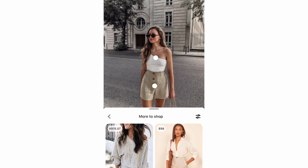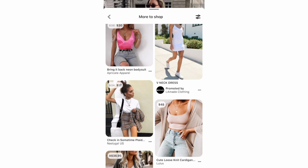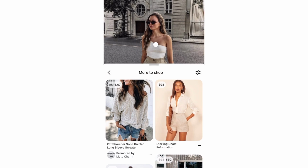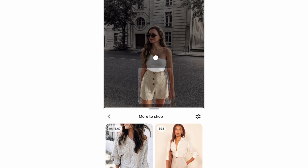So I'm going to click on that section, and then it's going to pull up other items similar to those in the photo. The next thing you're going to want to do is to choose your focus. As you can see on this photo, there's now a dot on her shirt and then a dot on her shorts. So if I want to find more items similar to these shorts, then I'm just going to click on that dot on her shorts.